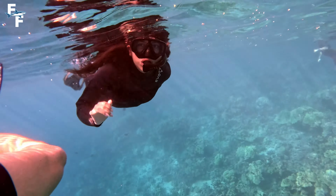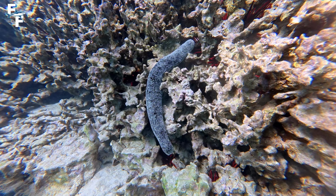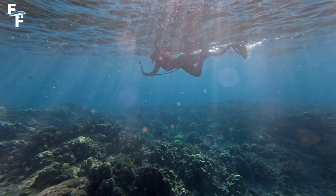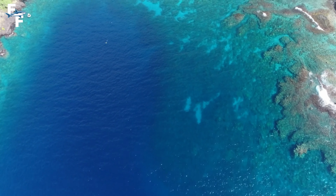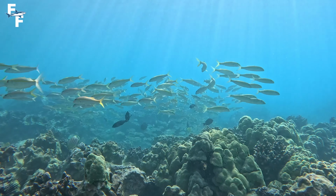She's a little nervous. Right off the bat, we were surrounded by large schools of fish and alien-like sea creatures like the sea cucumber and long-spined sea urchin. The water clarity is incredible, and the coral is actually pretty healthy. But that's not what makes this spot unique. It's the massive drop-off into the abyss. This is why this location is known for larger marine creatures like dolphins and sharks. It's the perfect mix between shallow reef and the wide-open ocean.